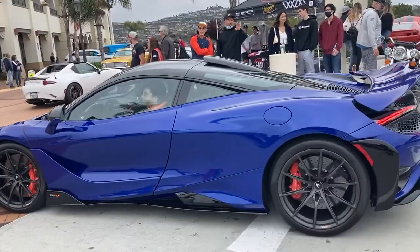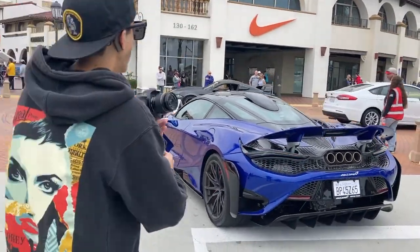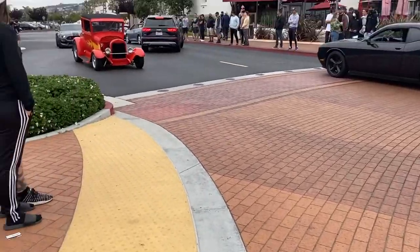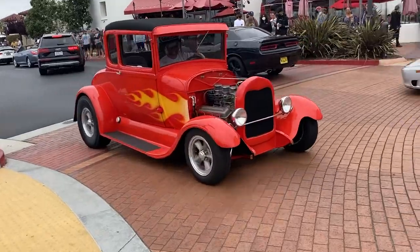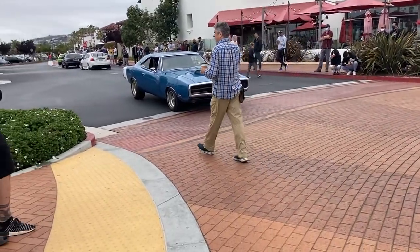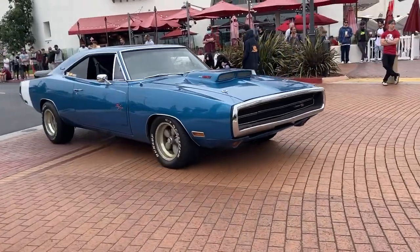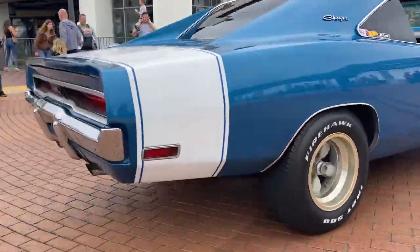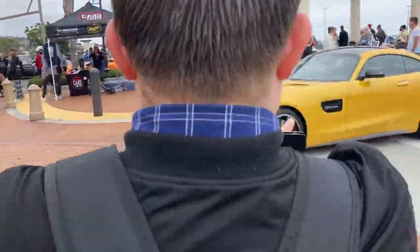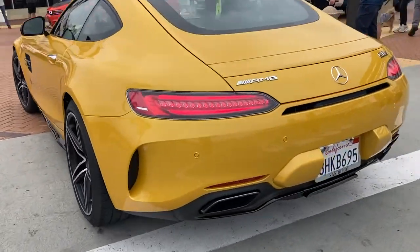Nice. 765 LT. I always get it mixed up with the 720 because it's the same body shape and everything, but I guess because it has that top vent that it makes it an LT. It's pretty nice. Hot rod. Woo! These frames. Dude, that's cool. Dude, this thing is sweet. It's crazy, dude. Look at that muscle car. Nice car. Woo. Dude, that's clean. Wow. Nice too. A yellow Mercedes AMG. Super clean, dude. Super clean.